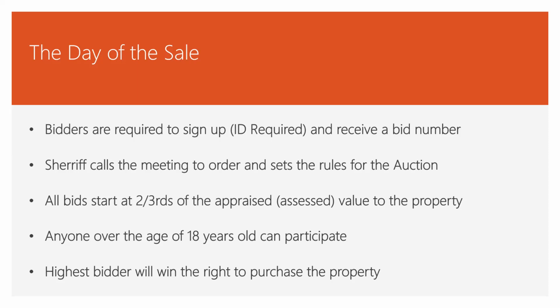All bids are going to start at 2/3 of the appraised value. Remember, I told you they're going to do an appraisal on the property, and they're going to say, we're going to start the bidding at 2/3 of the value of whatever that appraisal is. Anybody over 18 years old can come in and you can participate. The highest bidder will win the right to purchase that property. Any questions?